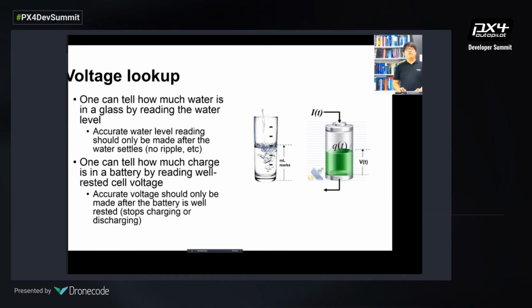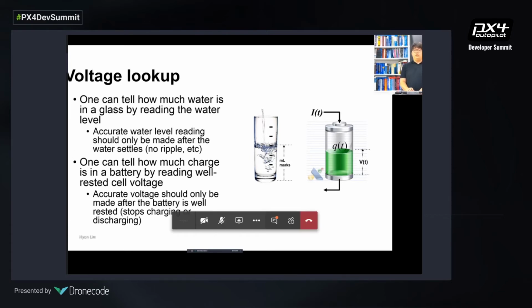So the voltage lookup, you can imagine this. In a glass of water, to measure the amount of water inside the cup, the easiest way is reading the water level by looking. However, to have confidence in that level, the water has to be stationary. Likewise, to read the voltage to figure out the remaining capacity, the voltage has to be stabilized, which means at least 2,000 seconds waiting, which is almost an hour, and also the temperature is important. So this ideal situation is never given when we operate the drone.